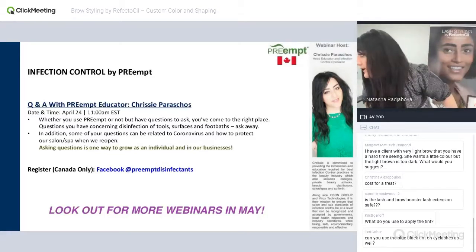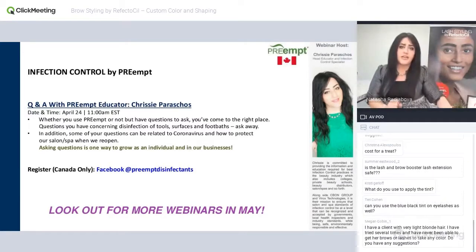I have a client with very light blonde hair. I have tried several times and have never been able to get her brows or lashes to take any color. So are you saying that her light hairs are more of the gray bristly hairs?